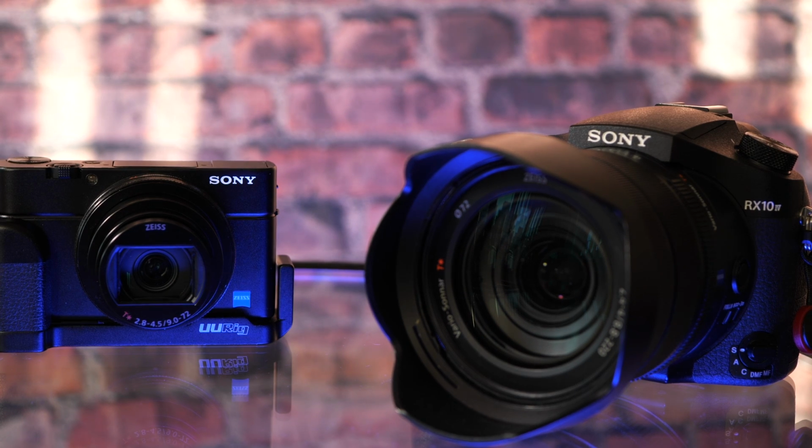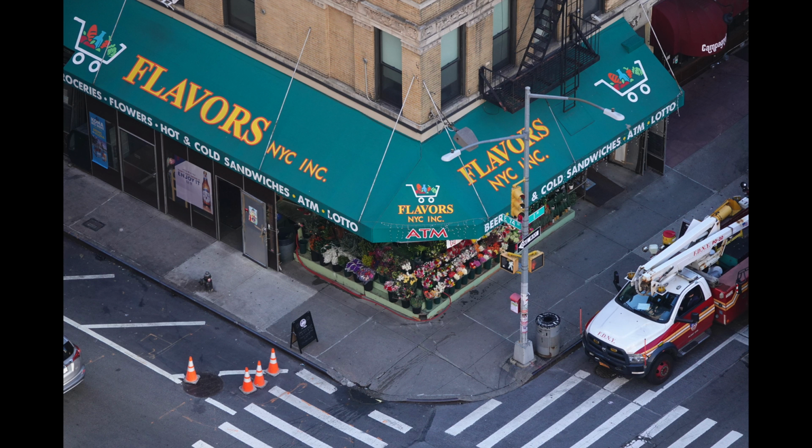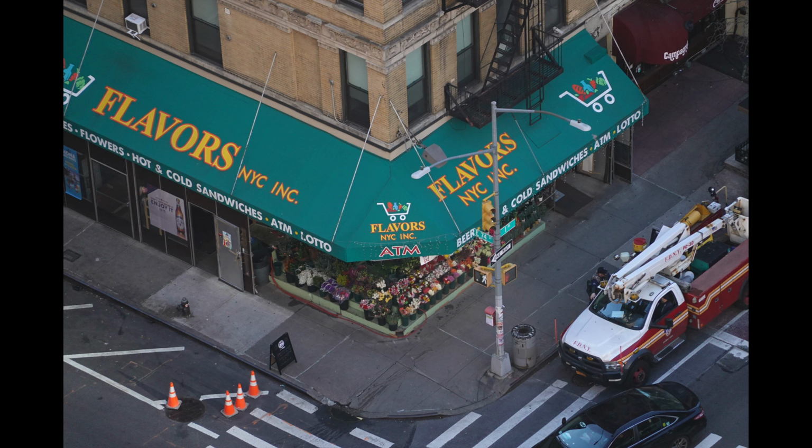Let's see how the RX100 compares against the RX10 IV. Two shots, side by side, except you don't know which is which. That's one camera, here is the other. Any ideas? Yep, this is the RX100 Mark VII.